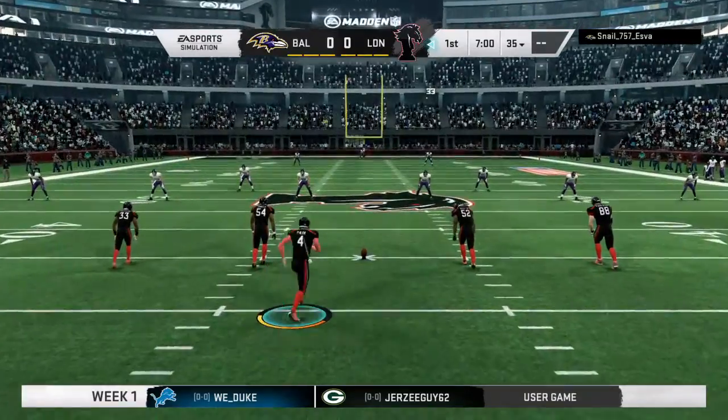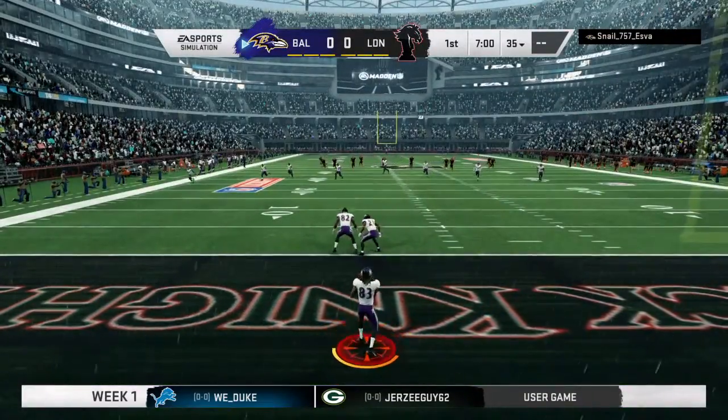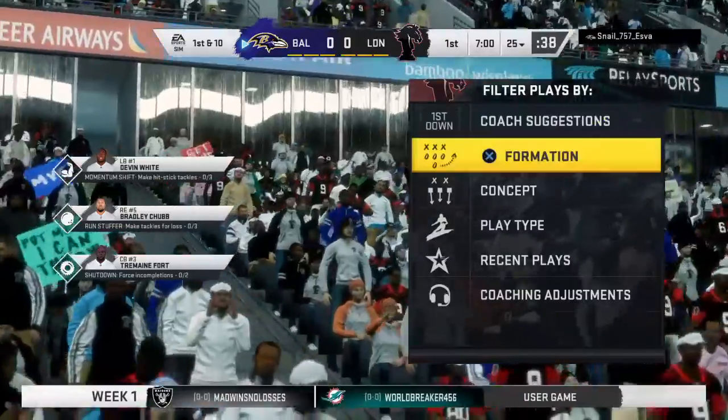Here's the punter, Bradley Pinion, on to get us started. And we are underway here in London. This is taken about 7 yards deep. And no run back here. This will be a touchback, and it comes out to the 25-yard line.